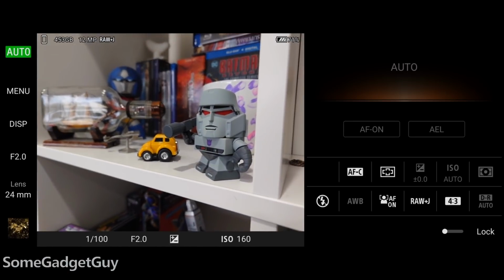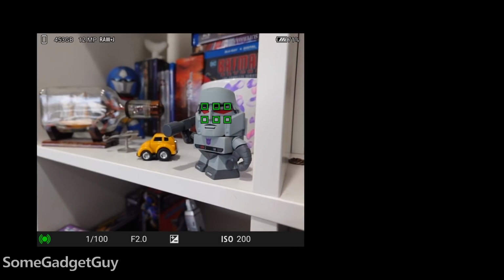Sony achieves something similar by making excellent use of the phone's screen in this aspect ratio. The camera sensor is 4:3. The screen is 21:9, so you've got a ton of space to dock modes and settings and options while keeping the viewfinder as simple as possible. It looks intimidating, but you're really looking at this while lining up your shot.